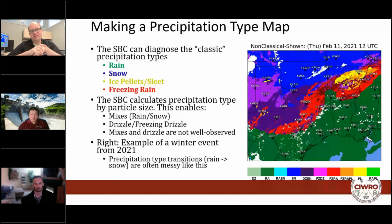Now, what this allows us to do is create an analysis of precipitation type. I have an example here on the right from the SBC, and it can diagnose your classic precipitation types: rain, snow, ice pellets, and freezing rain, like I showed you on that diagram a few slides ago. But because we handle things by particle size, we track the small particles and large particles separately. This also enables us to track mixes: rain snow mix, ice pellet freezing rain mix, as well as drizzles. Freezing drizzles especially are important for aviation. These are also not very well observed by our current observation network.